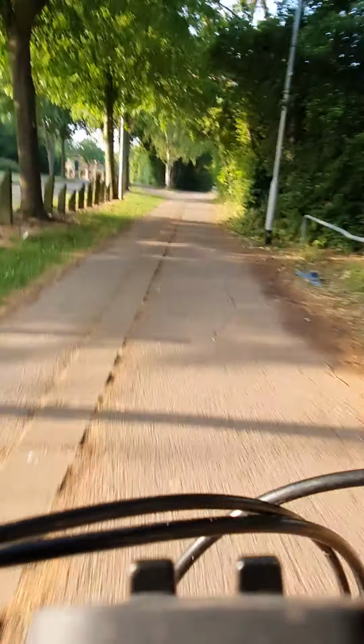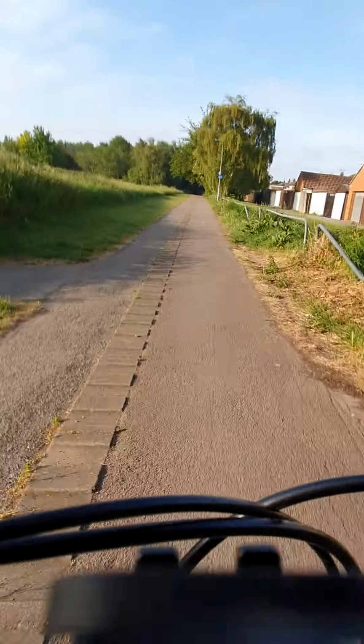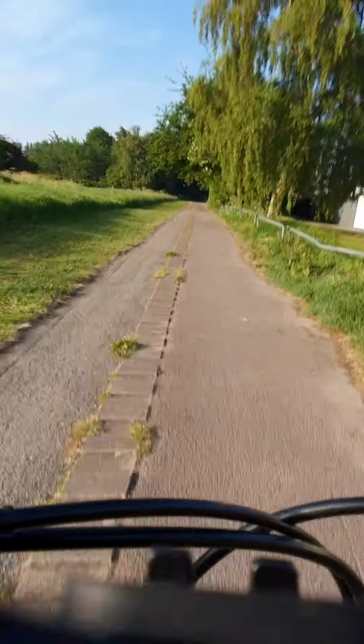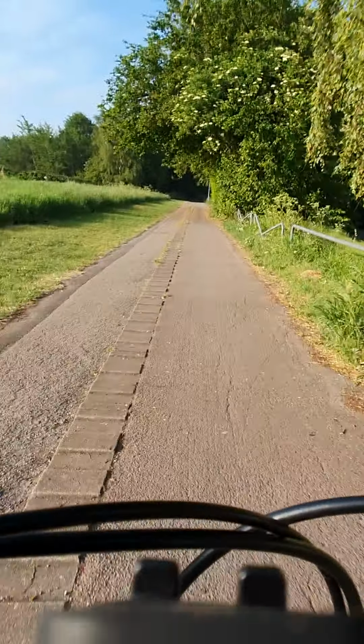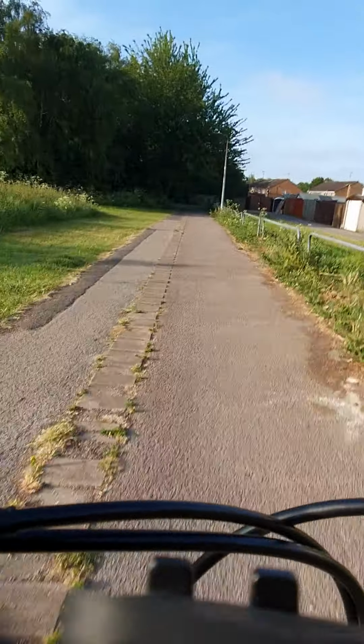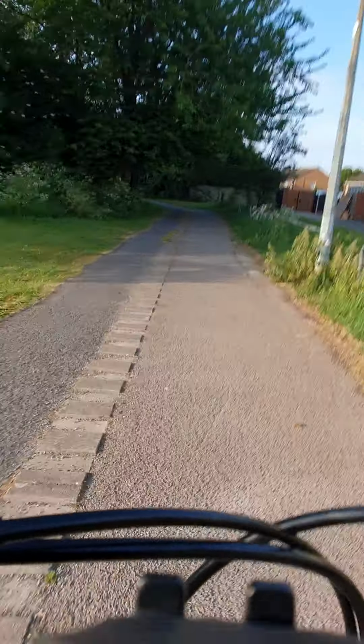Issues is lack of investment. They just neglect. Pathway too narrow, so they use a cycle path. Completely overgrown. Not years, or days, or weeks. It's years and years and years and years.